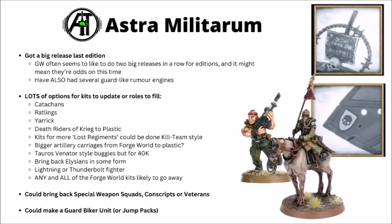There's plenty of Lost Regiments that could be fun as a Kill Team style kit similar to the Kriegsmen. Valhallans or Vostrons would be really nice to see, even if they were upgrade sprue type affairs. They could do big artillery carriages similar to Forge World, maybe upscale versions of the field ordnance guns. You could bring back the Taurus Venator, which they've done for Necromunda. The Guard would definitely welcome that back.